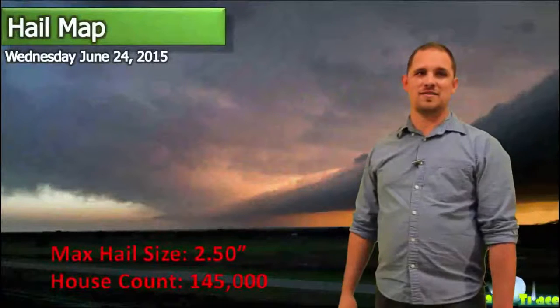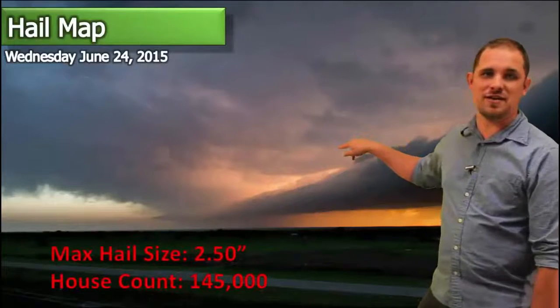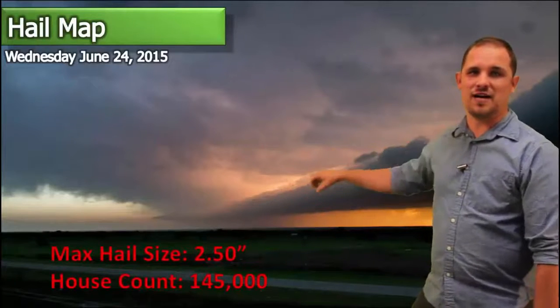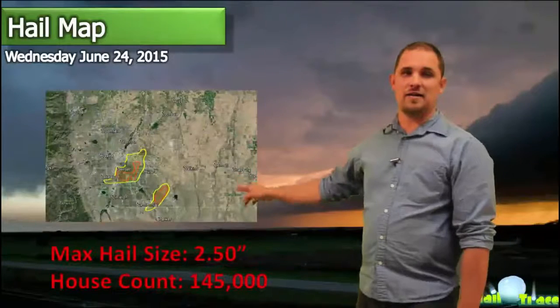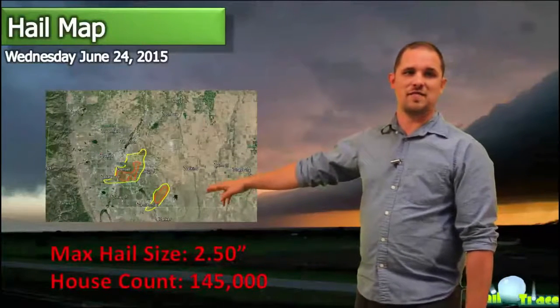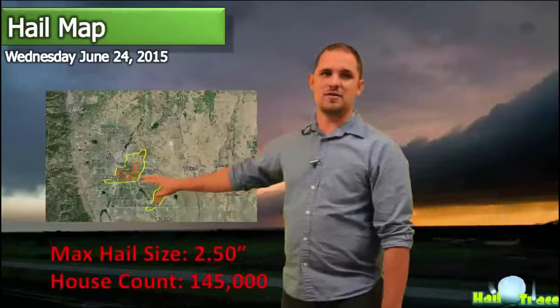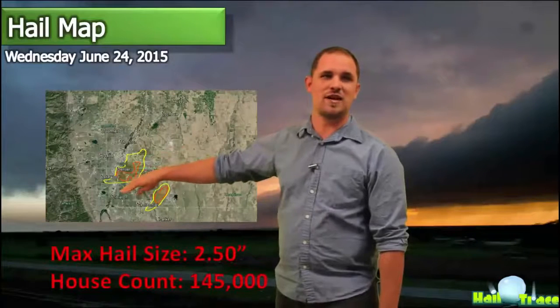This is a look at the new graphic here. Pretty awesome storm that we took, this is actually in southern Oklahoma, a shelf cloud with the sun setting behind it, but we were able to create a good hail map. A little bit of activity that looked like this across parts of the Denver metro area. This is a zoomed out small version of that, where you can zoom into street level to see the areas.